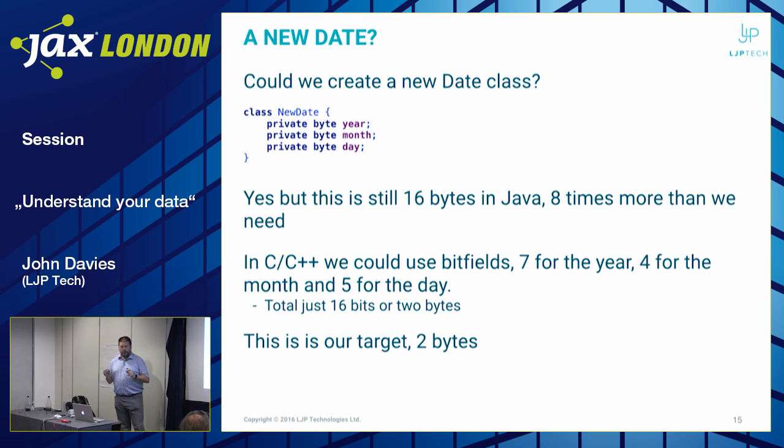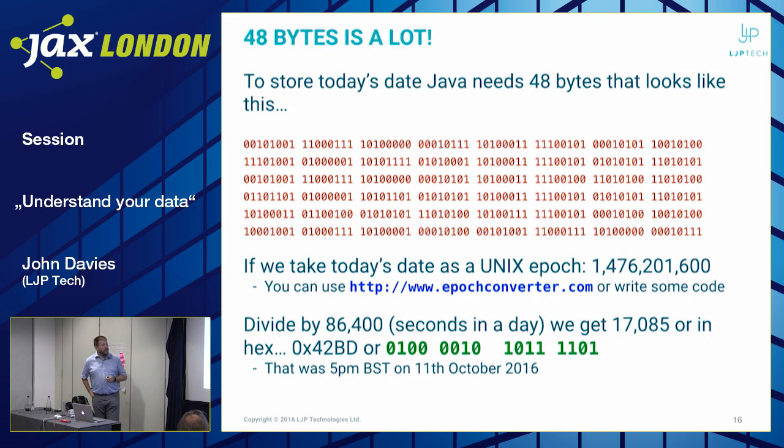This is all we'd need just to store the date. So if we compare what we actually need in Java to what we should really need to store this, the zeros and ones there, they're not the real zeros and ones, I just cut and paste, but randomized them a bit. But that gives you some idea, that is 48 bytes in bits, compared with what we actually need, which is the bit in green here.